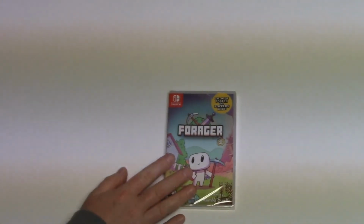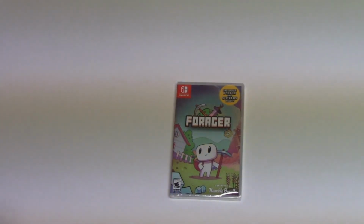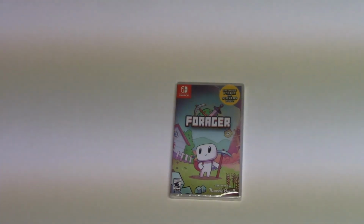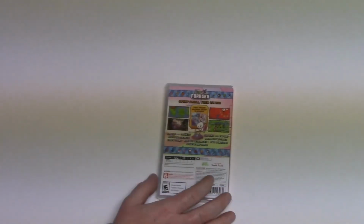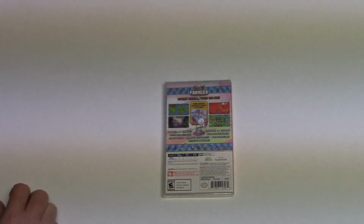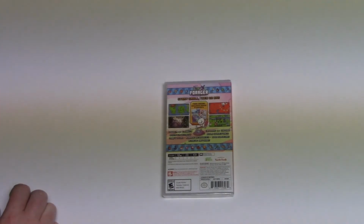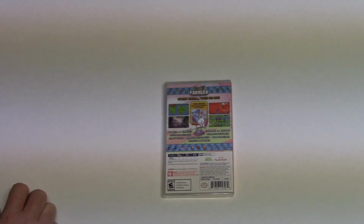And the next one here is Forager. Now I was happy to see that this got a physical release, because I was eyeing this game up on the eShop for a while. It definitely looks like just fun gameplay. There's a lot of crafting, and you can basically keep unlocking parts of the world, and you just keep crafting stuff. It just looks like a ton of fun.